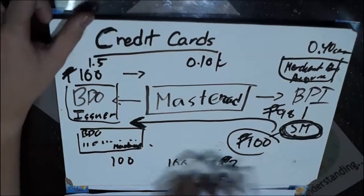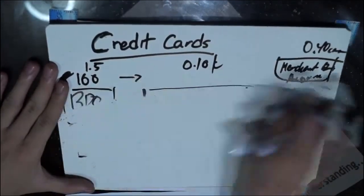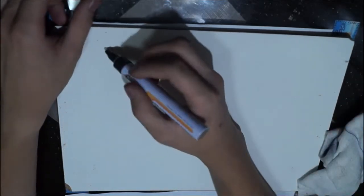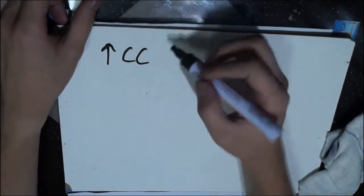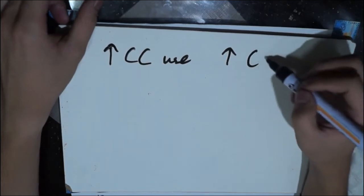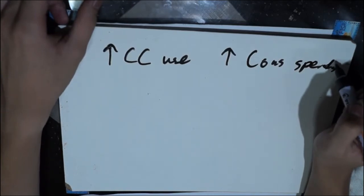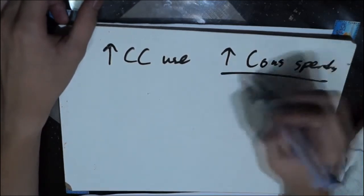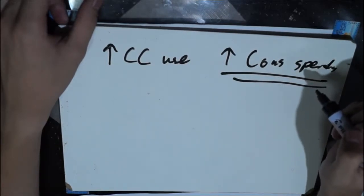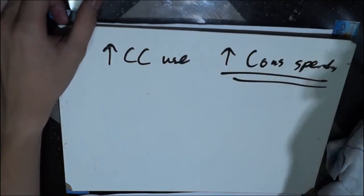And you might ask, why go through all that? Why have a network in place? Why does the merchant want people to buy through credit card from him or her? The reason for that is because when credit card usage increases, consumer spending also increases. So when people use their credit cards, they either buy more or buy more frequently because of it. It doesn't seem as physical as cash. So people want to buy more when they use their credit cards.